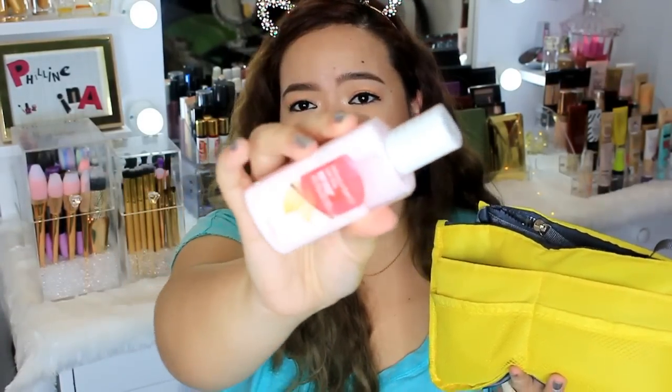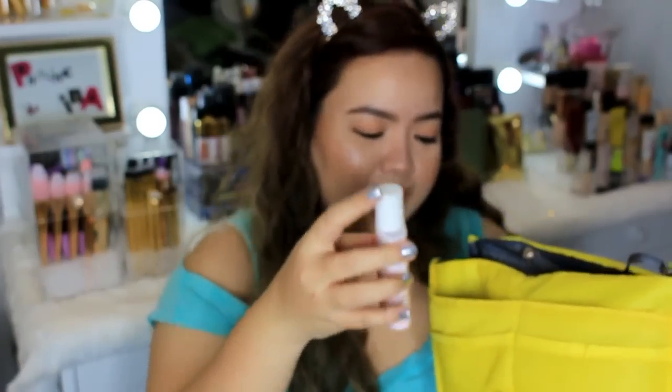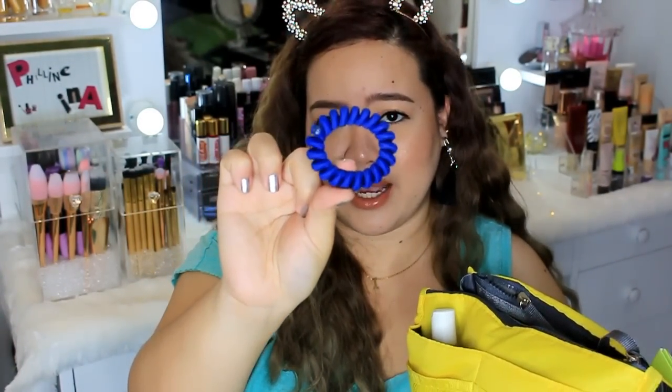Meron akong lotion dito. Ulta. Galing siya sa Ulta. So, siya. Bigay ito ni Nai sa akin. And I put it here kasi ang bango-bango niya. And I have another hair tie. Ang daming hair tie eh.